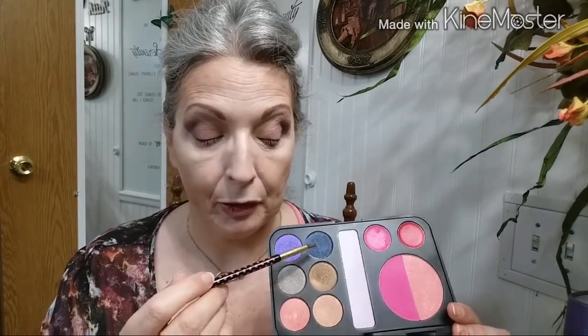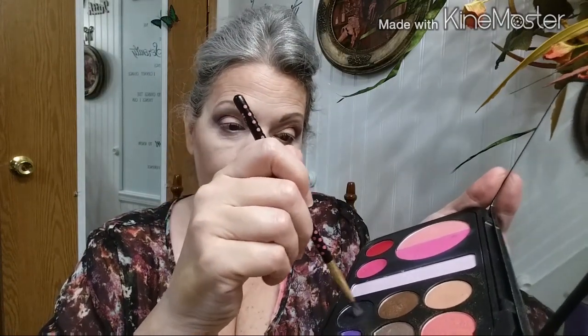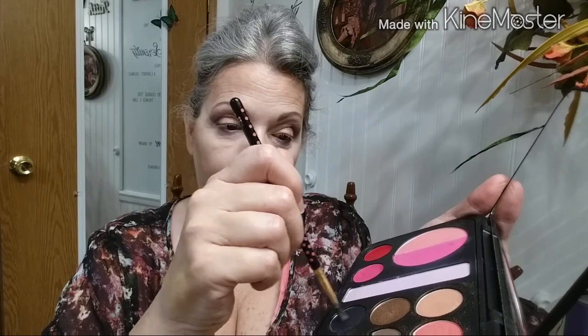Now we're going to be dipping into the darkest color in this palette, this really, really deep navy blue. And we're going to be using a really fine little pencil brush. We're just going to be loading up that very, very edge of the brush into that color, okay? Just swirl it around in there and pick up that blue. Tap off any excess, and we're going to be going right into the socket line.